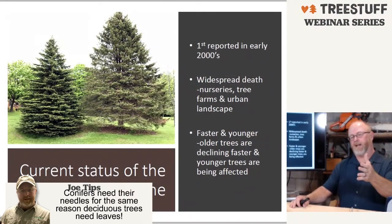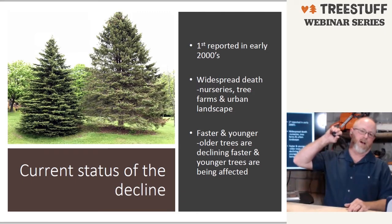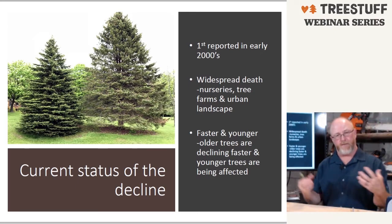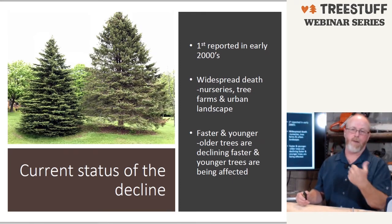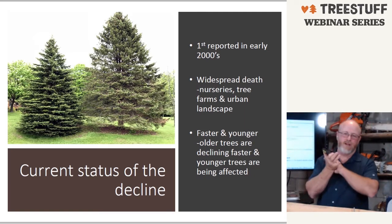It was first reported in the early 2000s, so it's been around for a while. I was walking through campus on an event, rushing from one side to the other, and it's even affecting Norway spruce. Many of you may have Norway spruce that are getting thin. One of the tests we're going to do is shooting a light through the tree to catch the density of the foliage, to figure out how bad they are and whether what we're doing keeps filling these trees out. It's widespread death that started in the nurseries and is now moving out into the landscape, just like Phomopsis. Some of the tree decline involves site changes in soil, moisture, aeration, and chemistry.